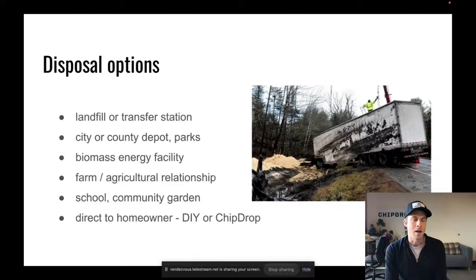Like I said, most of the people who sign up for a ChipDrop delivery are just other homeowners. And so there's pros and cons to all these options, and we'll go over some of these a little bit later on. And then the last option is take it home. So if you keep your wood chips or your logs on site, that could be an option for you. Maybe you process the logs into firewood, or you mill it into lumber, whatever it is, you bring it all back to the yard. So that has its own costs associated, and we'll try to cover that in this presentation as well.